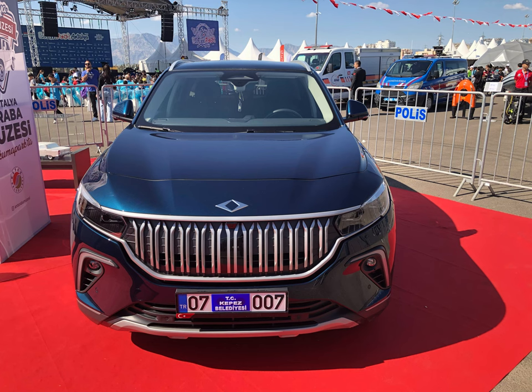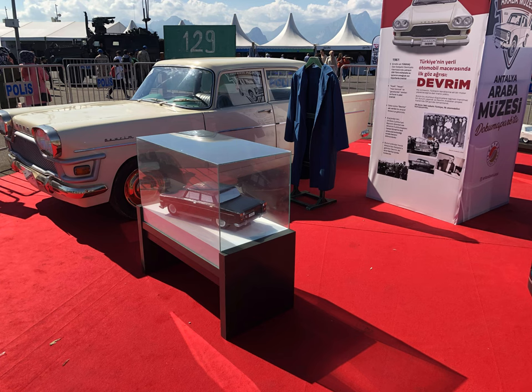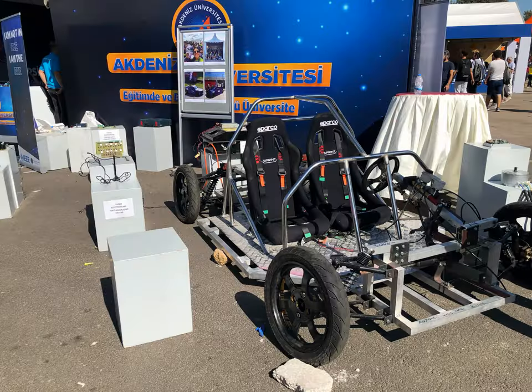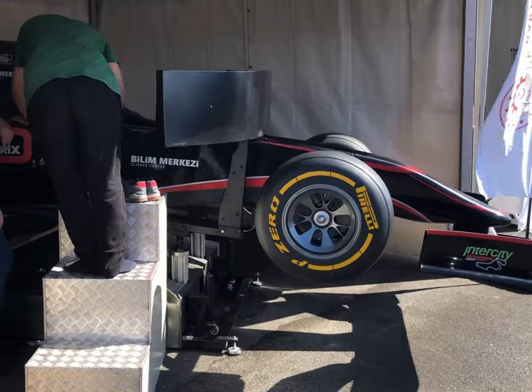The old Devrim car has been exhibited side by side with the new Togg car. The festival was very busy. Young people could look at and test the technologies of the future. They also could examine them and experience them.